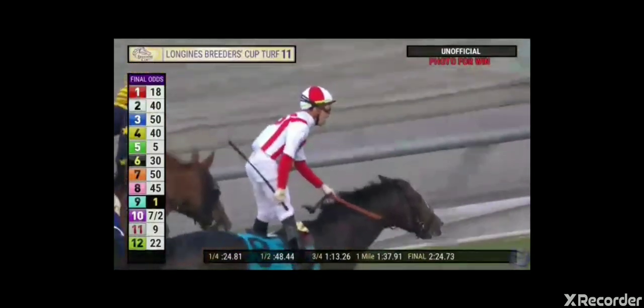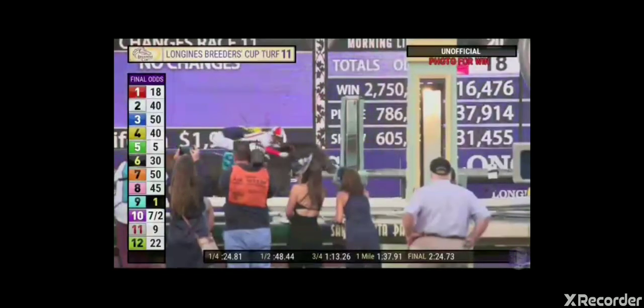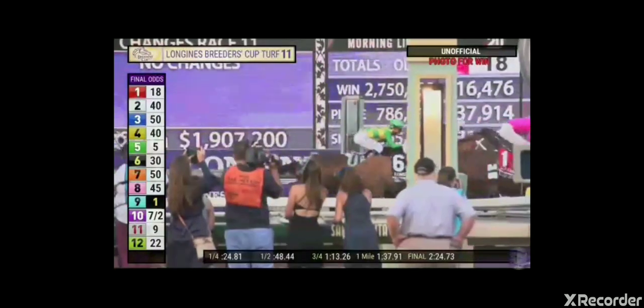Son of the brilliant Giants Causeway, out of the Ocean Crest mare Beyond the Waves, Bricks and Mortar, a Keeneland graduate, takes this, the Longines Breeders' Cup Turf, bred by George Strawbridge Jr. in the Commonwealth of Kentucky, off as your even money favorite here.